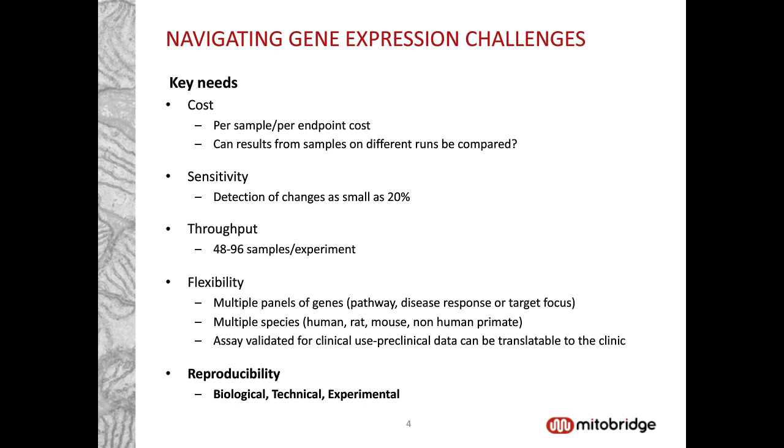We run experiments in rodents, non-human primates, and human samples. So we need to be able to transit between these matrices and to be able to look at multiple pathways and disease panels. And finally, in terms of flexibility, the assay should be something that we can take from our preclinical setting and move into the clinic, a method that is already okay to use in a clinical setting.